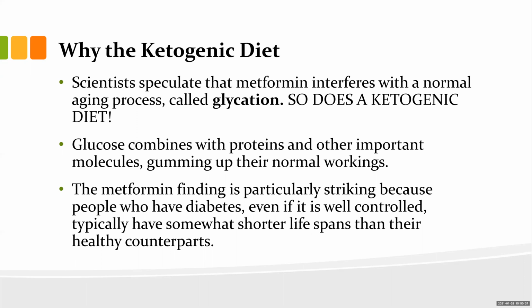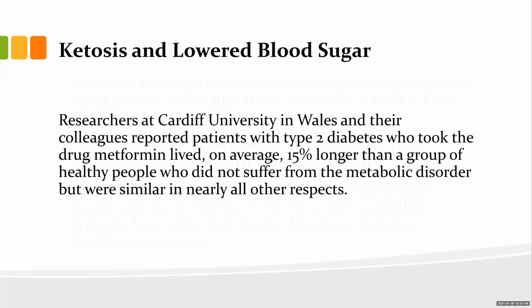And glycation means, like, if you cook meat too long, you get what we call advanced glycation end products, AGE. And it's interesting that AGE also tells us that it ages our skin and ages our organs from that sugar. Glucose combines with proteins and other important molecules, and they gum up your normal workings. That's what glycation does. They were saying that people who take metformin have this happen to them less, but there are so many side effects with metformin. I just choose not to use metformin.